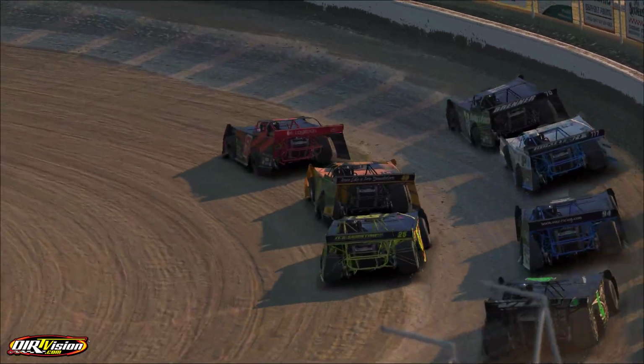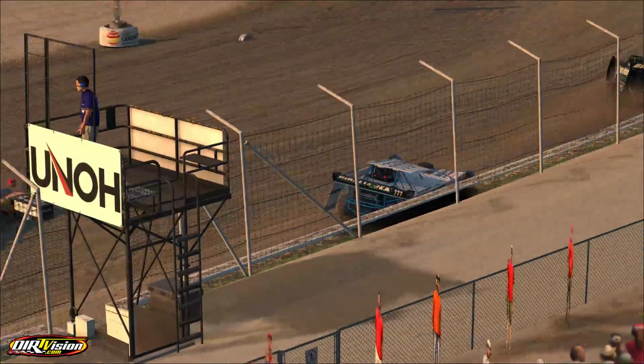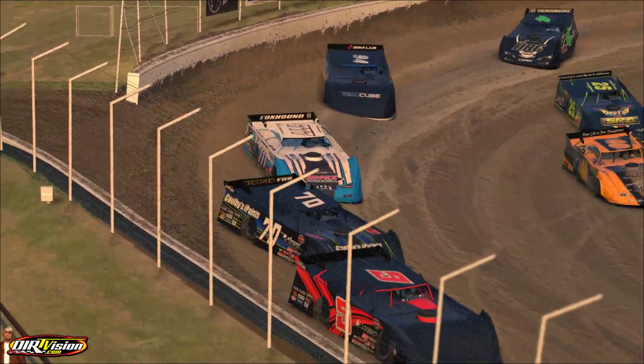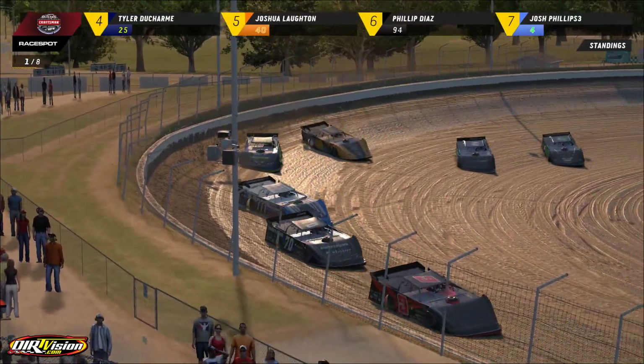They're going to head off towards 3 and 4, and where will that 9 of Matthew McKinney get on it? He'll get it in the middle of 3 and 4. The 777, big move already. He might make up a couple spots before he even gets to the line. Jacob Leverstein, he's in P3. He's trying to fight and stay locked to the rear of that 70 of Chris Brenner. A little bit of contact behind as well. Things are getting physical in heat race number 4.